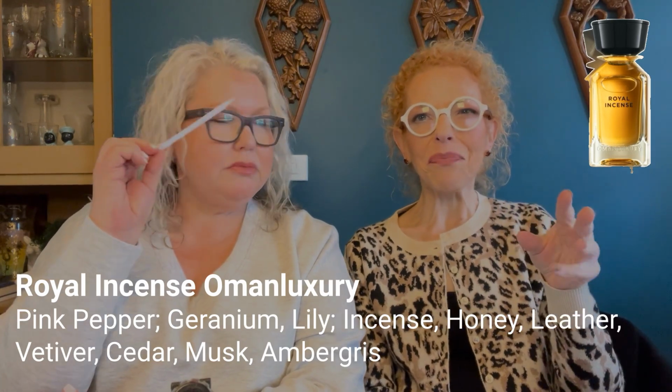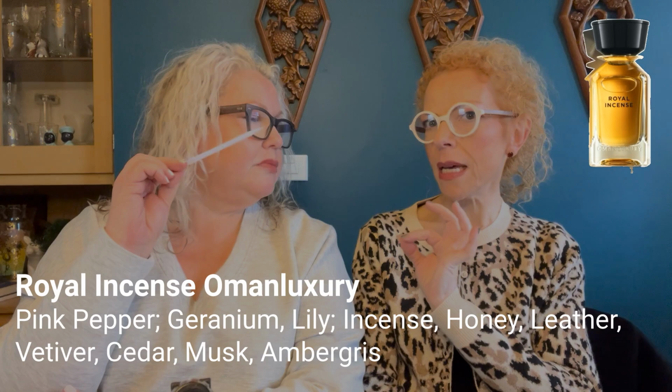It opens up with the pink pepper and a geranium lily. So it's got some floral and some punch at the beginning from the pink pepper, but that dissipates almost right away to blend in with the rest of the base notes, which is where really all the magic happens.